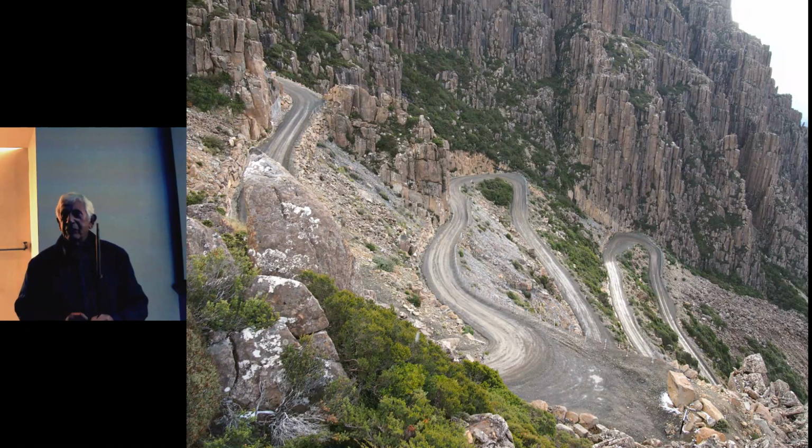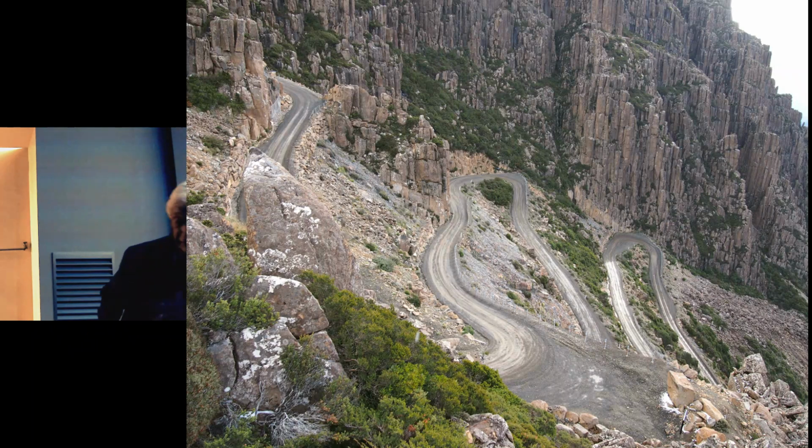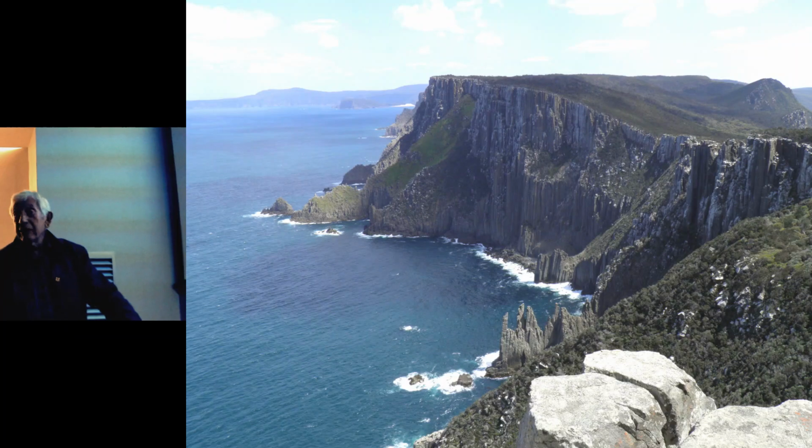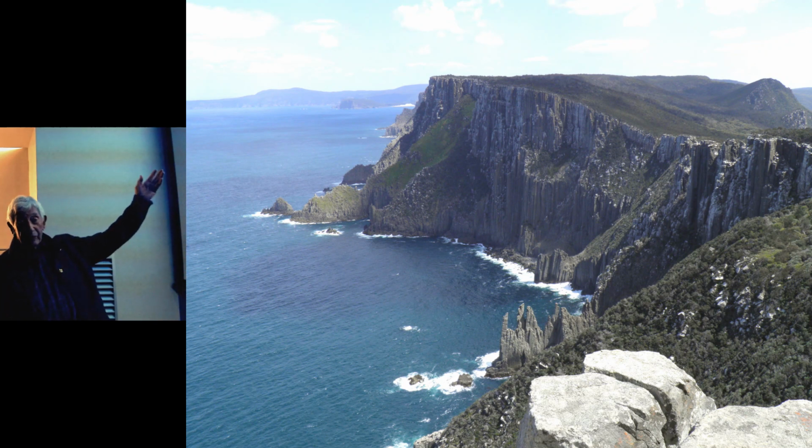Diorite's a great rock, but it's pretty expensive stuff to build roads through, or tunnel through, or any of those engineering things. But counteracting that is its value as a maker of mountains and grand scenery. And coastlines. This is Cape Pillar down on Tasman Peninsula, and there the diorite is right down at sea level, and you get these wonderful cliffs of columnar jointed diorite.